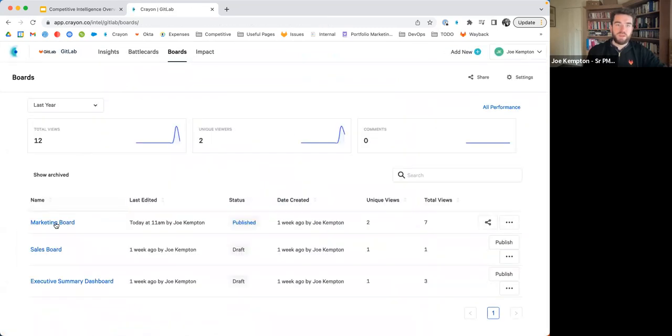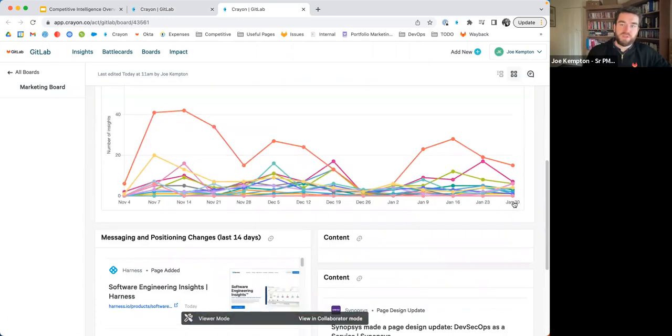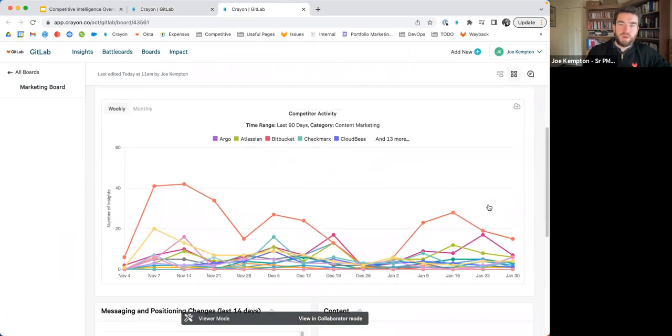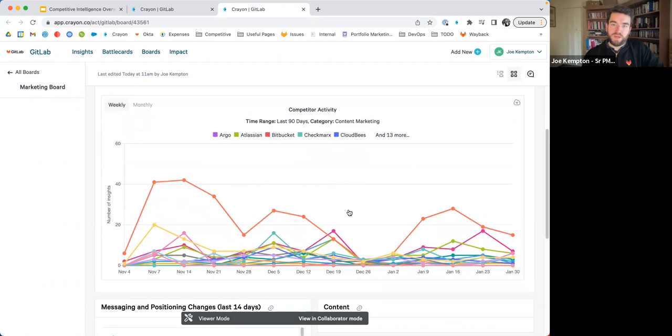So we have a dedicated marketing board, and essentially what we've got is various searches combined together, which will help us understand our competitors from a marketing perspective. So for example, here we've got how many various changes our competitors have made to their website over the past 90 days. And you can see here, GitHub has really done a lot of competitive changes over time, particularly around November time.